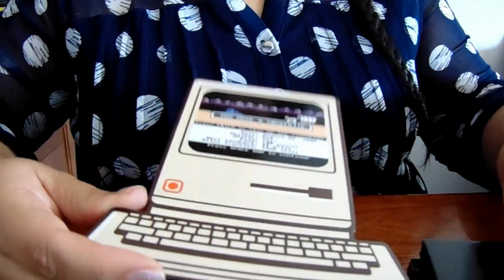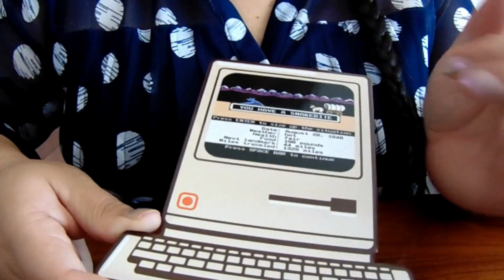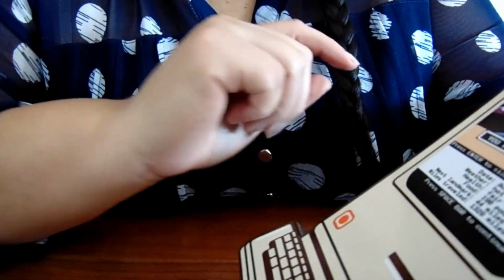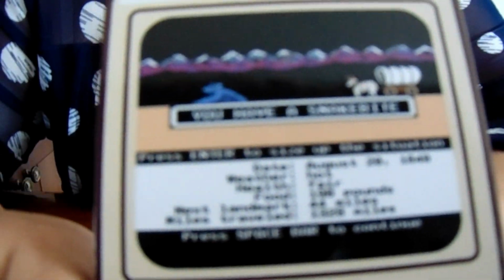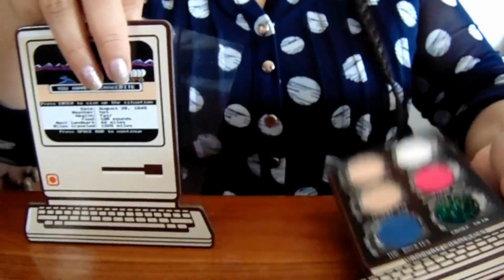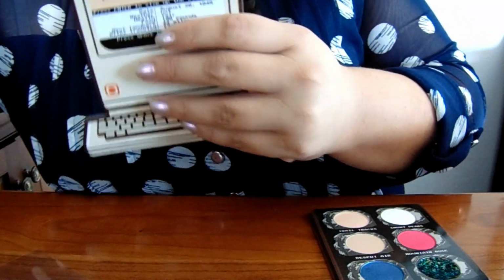And it's a computer, it's a laptop, it's a PC. You can see you have your little floppy disk ROM there, and there's the picture on there. You have a snakebite. It says press enter, 1848. It's so fun. I love that. That's so cute. And so the entire top comes off. It completely comes off.